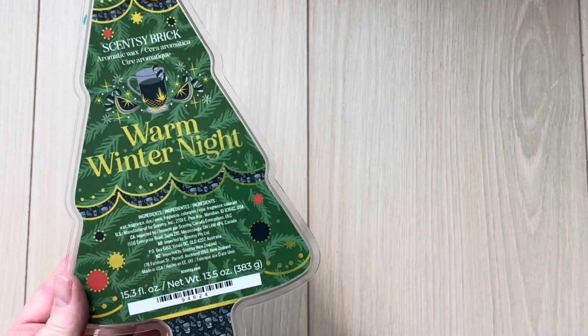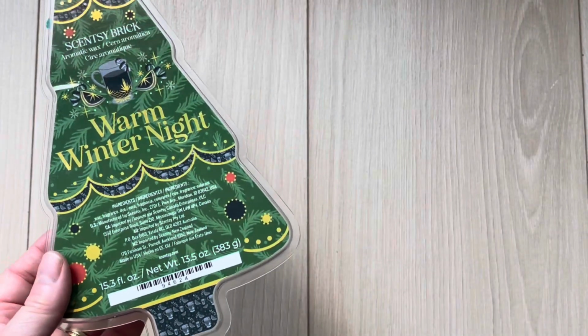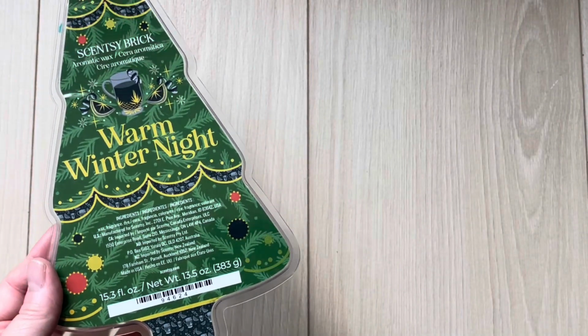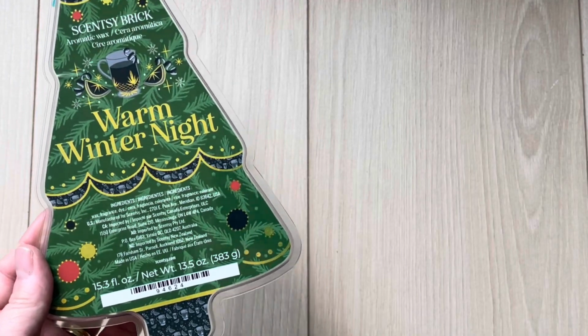If I saw it in clearance, I don't think I'd pick up any more. I think the brick was fine for me. Performance was probably about a medium light, and I tended, is that a word? I would tend to warm it in my bedroom. So Warm Winter Night, all finished.